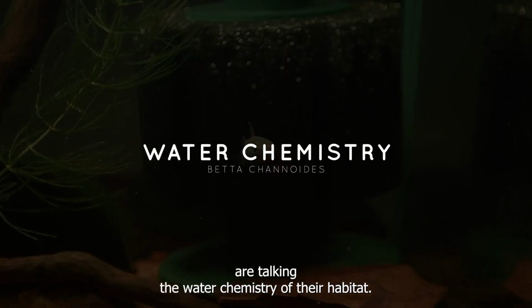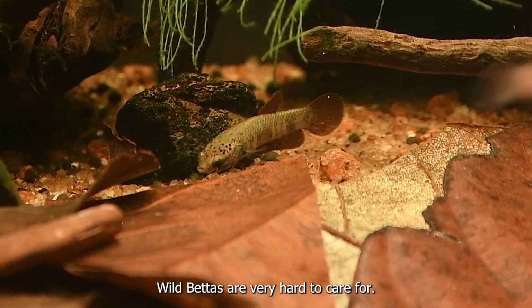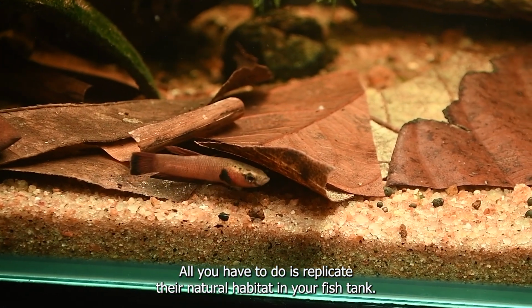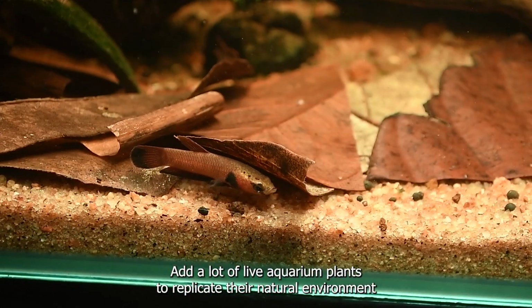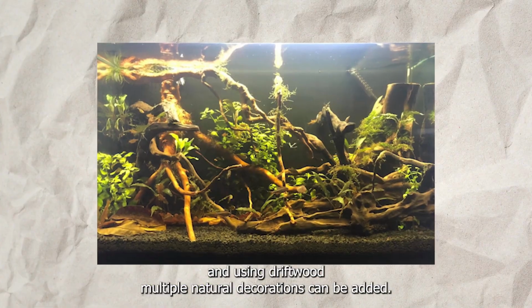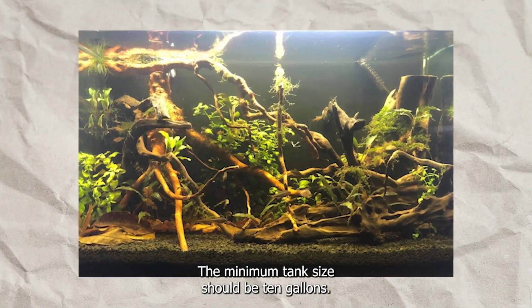Now we are talking about the water chemistry of their habitat. Wild bettas are not very hard to care for. All you have to do is replicate their natural habitat in your fish tank. Add a lot of live aquarium plants to replicate their natural environment. And using driftwood, multiple natural decorations can be added. The minimum tank size should be 10 gallons.